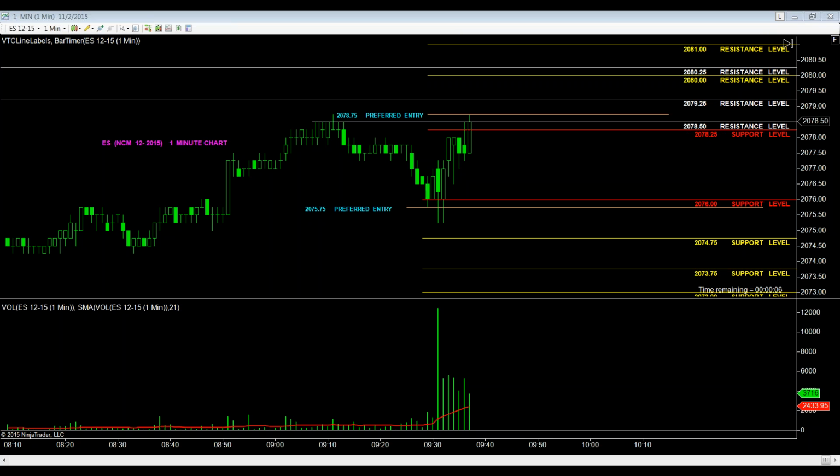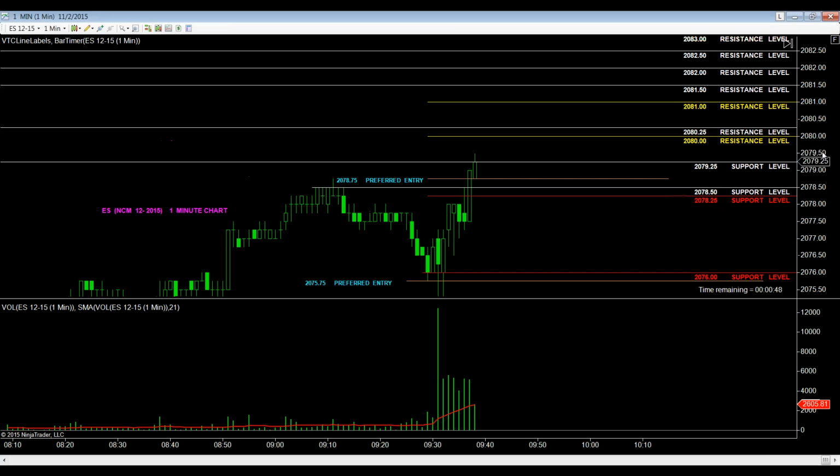Now we have accumulation coming in on a 5-second. And the preferred entry has been hit and exceeded. Price is trading up, clear across the board, to be long. Initial target is 2080, 2085. Correction: 2080.25, 2081.